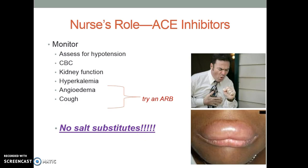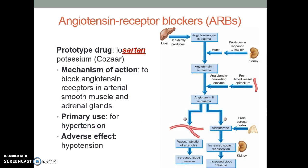And welcome back to Pharm Part 3 for cardiac. Let's move on. In the previous video, we talked about ACE inhibitors. Let's look at some of the other things that work in the renin-angiotensin-aldosterone system.